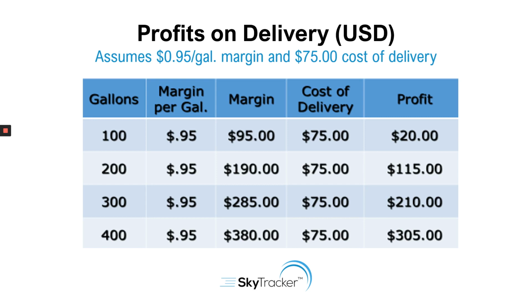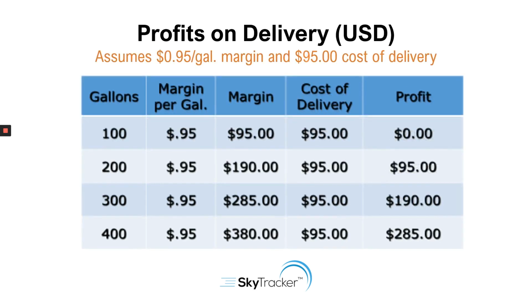So you really want to focus on these 300 to 400 gallon drops, and this is based on a 500 gallon or 1,000 gallon residential tank. We're just basing those off of the averages for this example. If we want to look at another scenario, this is one at a $95 cost of delivery with a 95-cent margin per gallon still. If you do a short fill of 100 gallons, you're actually breaking even, so you're not making any money there. So again, we want to really focus on that sweet spot of more gallons delivered per stop. In the 300 to 400 gallon range, you're raking in $200 to $300 in profit compared to breaking even. It doesn't take a genius to figure out that you want to deliver more and really reduce your exposure to short fills and will calls of that nature.